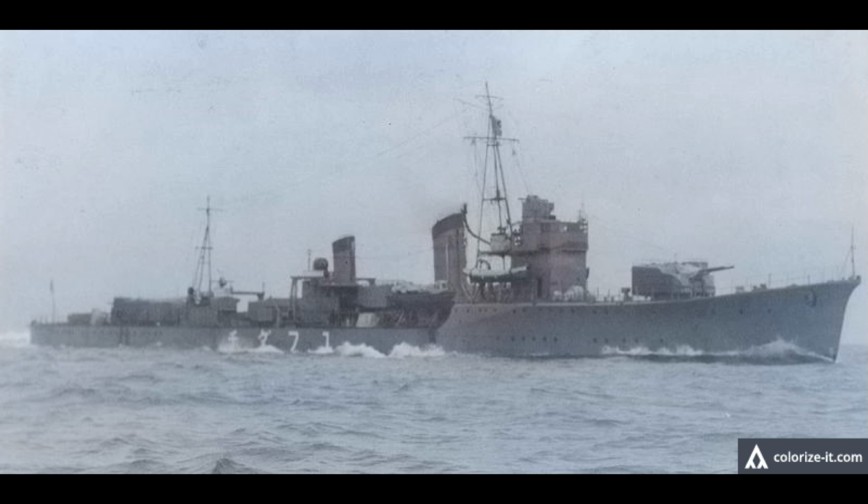Now there were 10 of these destroyers in total, and some of these names might seem a little bit familiar, but hopefully we'll be able to tell the story of the class, or at least the more famous ships. Okay, so the 10 ships of the class were the Shiratsuyu, the Shigure, the Murasame, the Yudachi, Harusame, Samidare, Umikaze, Yamakaze, Kawakaze, and Suzukaze. Now, the Shiratsuyu were actually modified Hatsuharu class destroyers.